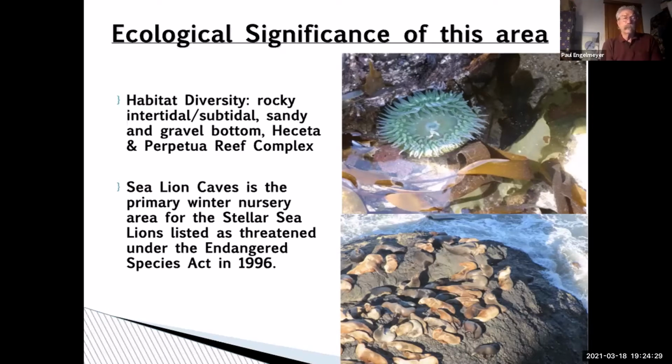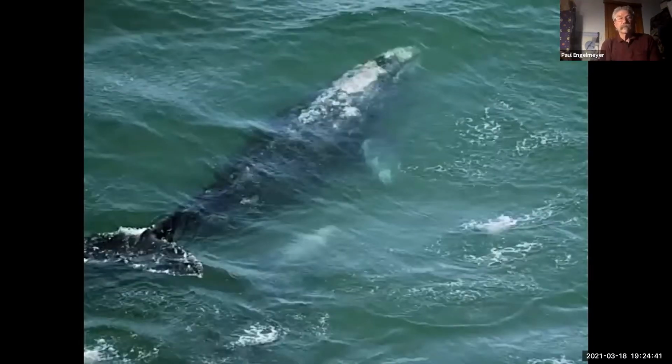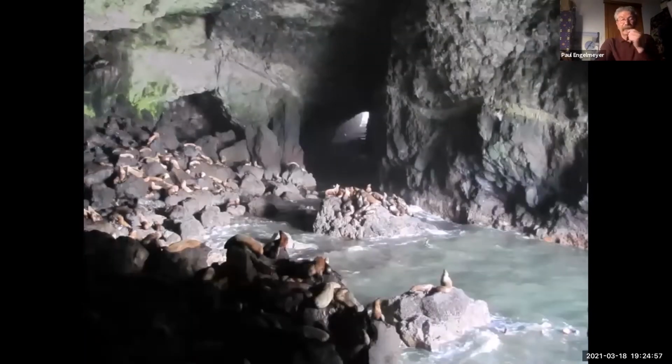And then of course, in our footprint, we have the Sea Lion Caves, which is a primary winter nursery for Steller sea lions, which were listed in '96 under the Endangered Species Act. And of course, we have the ongoing visits, whether they're heading south towards Mexico or back towards Alaska. And of course, this is spring break era, a few weeks, and they're heading north right now. And it's one of those good news stories, actually. I'll get into that later if I do have time. So this is Sea Lion Caves, and they're a partner in our Cape Perpetua Collaborative. We do seabird monitoring in the cave and at one of the mileposts looking down on a colony there too.